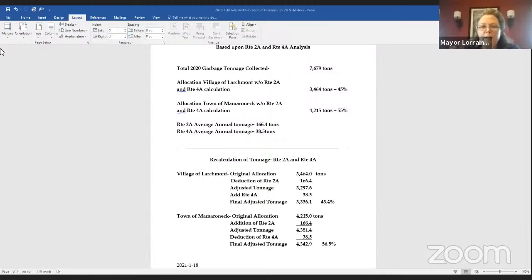But without means it's not included in the calculation. You meant without considering this issue. All right, without may be the wrong term, and I can reword this. The 3,464 tons for the village of Larchmont includes Route 2A, and the town of Mamaroneck includes Route 4A. Okay, that's how I was seeing it. That's where it confused me.